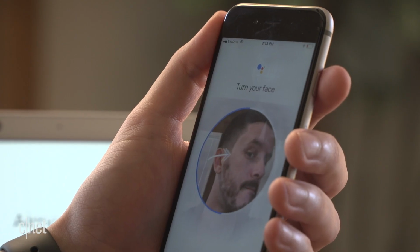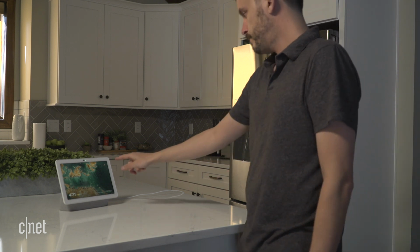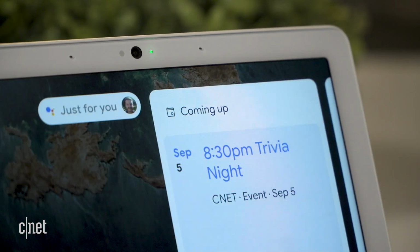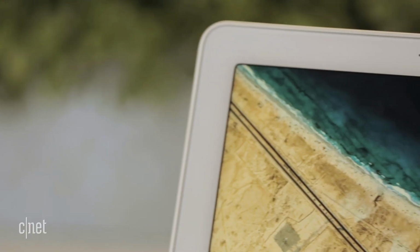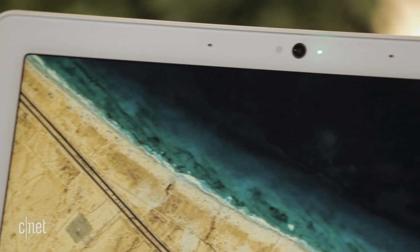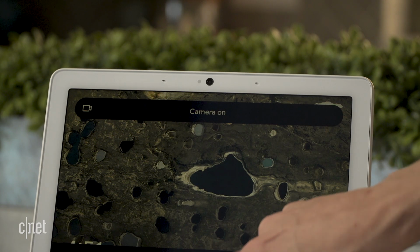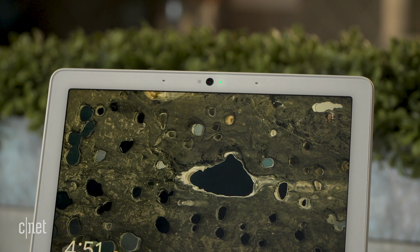Google's camera also uses face recognition technology to remember what each user in your home looks like. When it recognizes you, it'll show you things like messages and calendar reminders. When it doesn't recognize you, it won't show that personal stuff at all. On top of that, you can use the Nest Hub Max's camera just like a Nest Cam to keep an eye on your home. It doesn't have night vision capabilities, but if it sees movement or an unexpected face, it'll send you a notification. You can even set motion-based activity zones within the field of view.